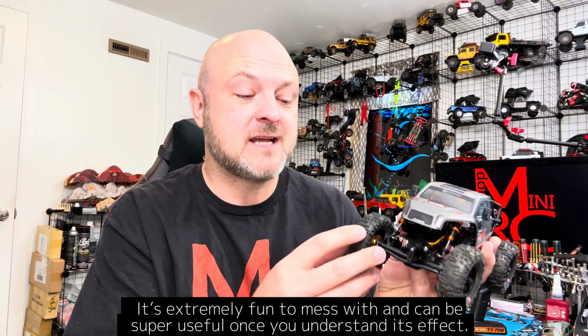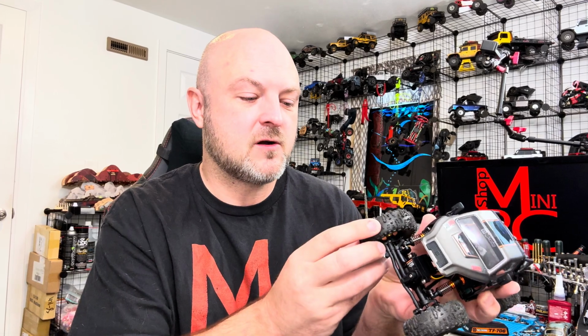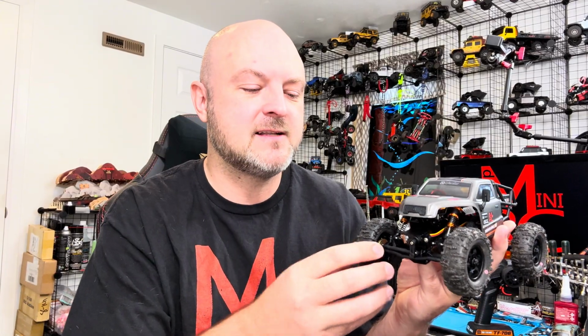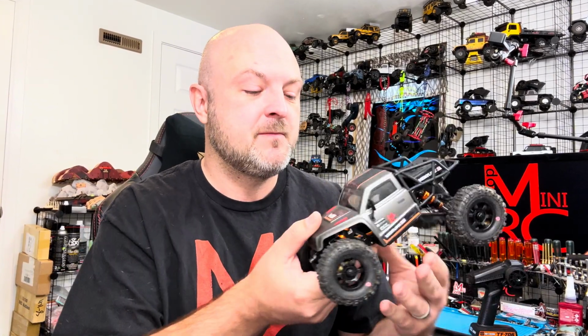But very cool. These tires went really, really well. These are the Rover tires. These are the same design as some older 2.2 and 1.9 tires that they've had. So it's cool to see these come back as well. But yeah, overall, the truck is awesome.